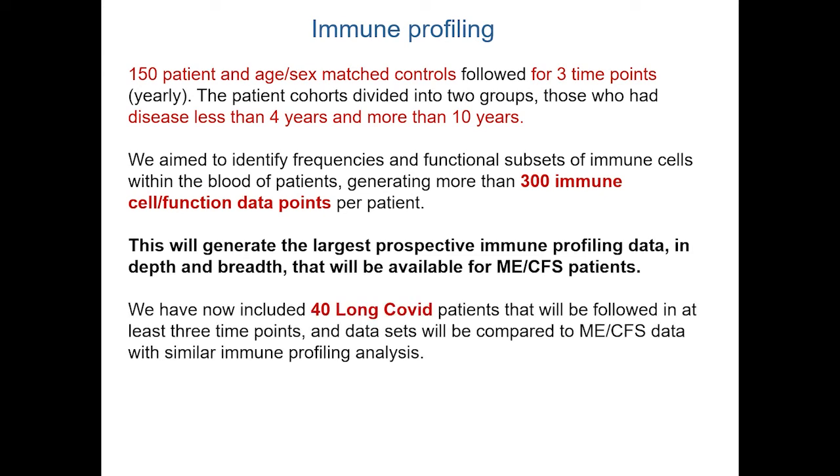We've also now included 40, actually it's now 35 long COVID patients that will be followed in at least 3 time points. We've actually acquired blood samples for the first time points and some of them in the second time points. As you probably know, long COVID has some overlapping symptoms with MECFS, so this is of great interest to see how that compares to MECFS immune or other dysfunctions or metabolic dysfunction, for example. We think that this might be both helpful for the long COVID patients, but also an opportunity to understand what really is going on in chronic fatigue syndrome.